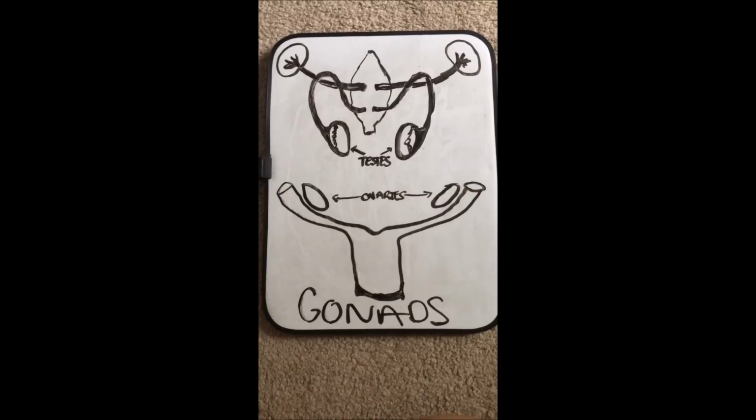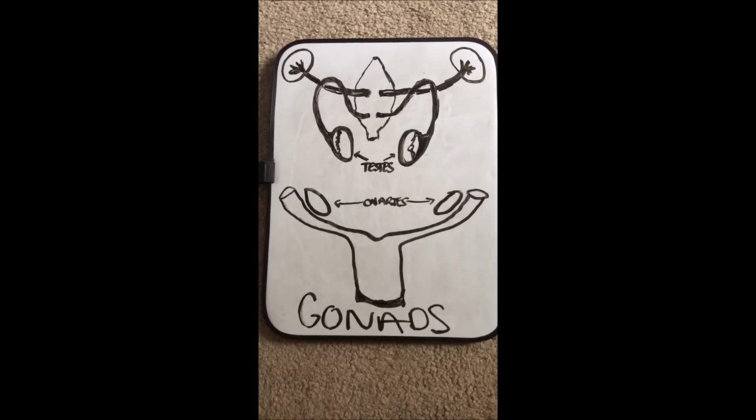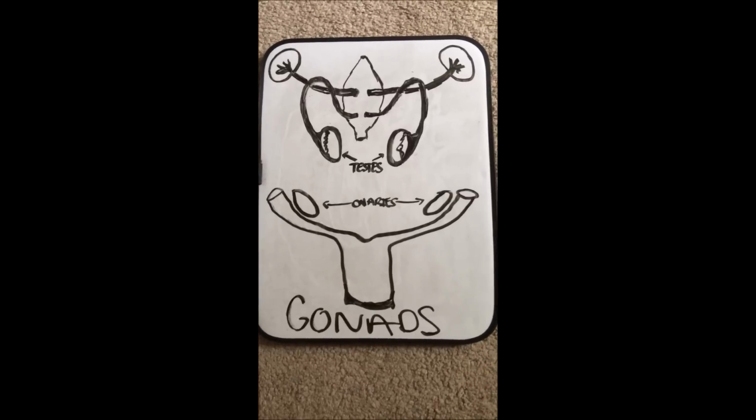No, that's not it. As I was saying, the testes produce sperm and androgens such as testosterone, which promotes growth and maturation of the male reproductive system.